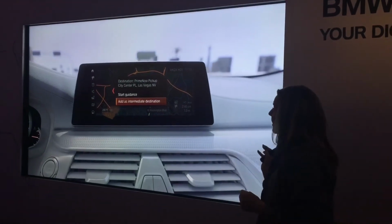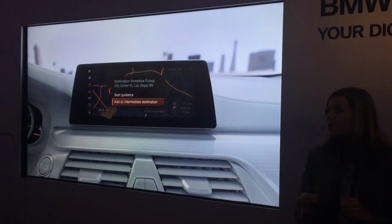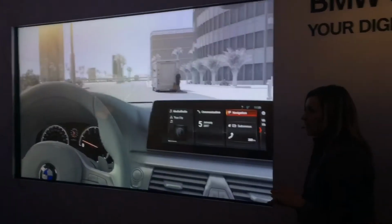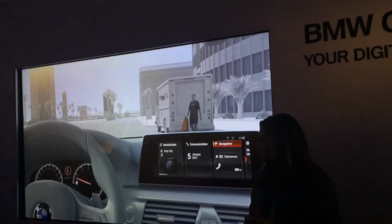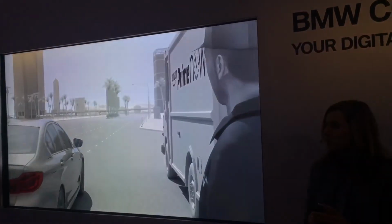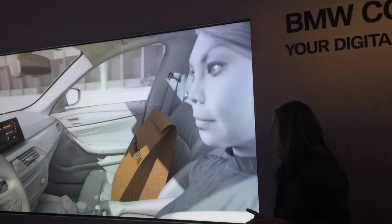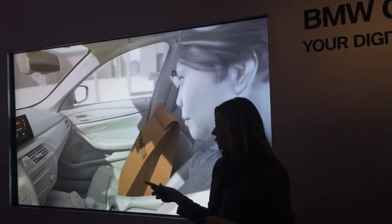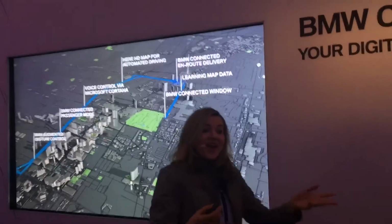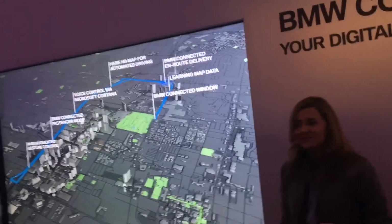I can add that pickup location as an intermediate destination alongside my route. Next thing that happens, my Prime Now colleague is already waiting for me with that chocolate Grandma likes so much. He hands me the delivery, and I can go on to my lunch with Grandma without being late. So this is happening live on the streets of Las Vegas. So during all of our BMW 5 Series prototype rides, every passenger gets that chocolate Grandma likes so much, if they like it or not.